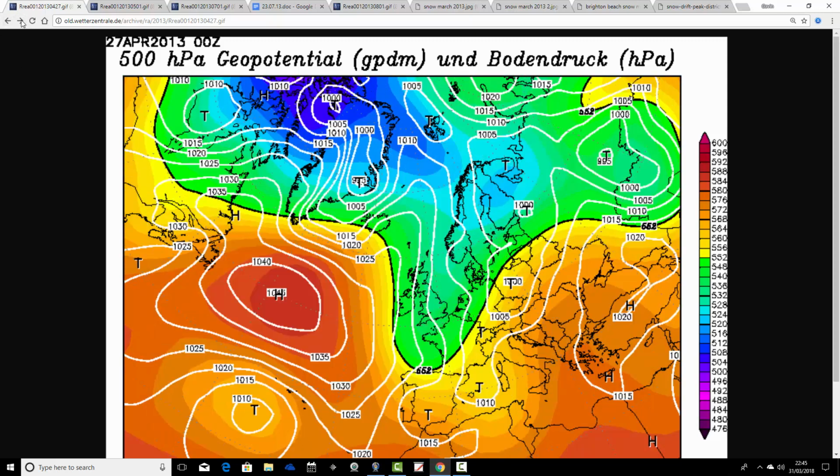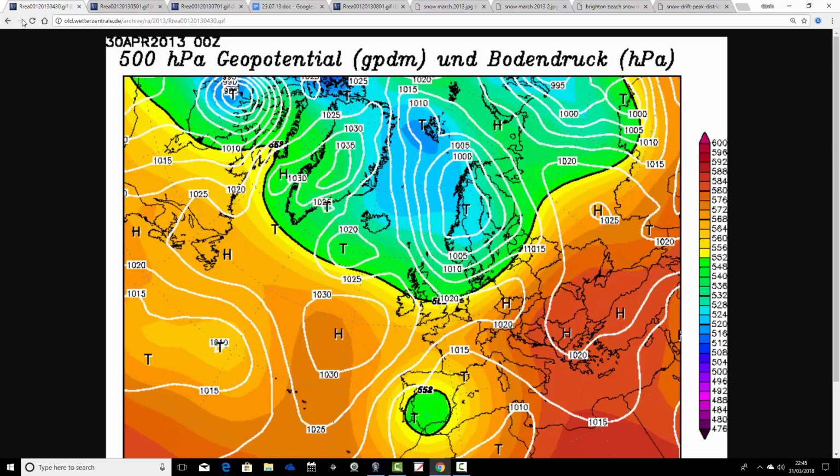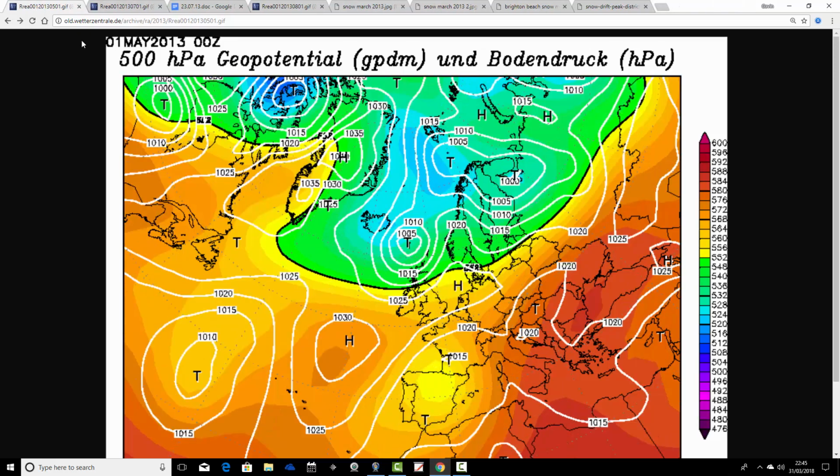Fahrenheit, 23 degrees. Now we end the month turning things a bit cooler again as the high pressure pulls out into the Atlantic, but winds begin to switch back into the north. That's how we end April 2013 in a bit of a messy pattern, but essentially we're trying to get the wind back into the north again.